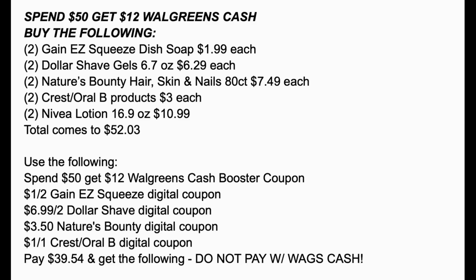Two of the Gain Easy Squeeze, two of the Dollar Shave Gels, two of the Nature's Bounty Hair, Skin, and Nails, two Crest Oral-B products at $3 each, and two Nivea Lotions, the 16.9 ounce for $10.99 each. Now, that's a total of 2, 4, 6, 8, 10 items for $52.03. Coupons to use: the Spend 50 Get $12 in Walgreens Cash booster, the $1 off Gain, the $6.99 off Dollar Shave, the $3.50 Nature's Bounty, and the $1 off one Crest Oral-B, bringing your total to $39.54 out of pocket. You cannot pay with Walgreens cash on this deal. So out of pocket cash, that's pre-tax. So after tax, we're over $40.